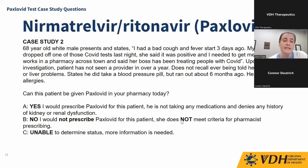Upon further investigation, the patient has not seen a provider in over a year, does not recall ever being told he had kidney or liver problems, and states he did take his blood pressure pill, but that ran out 6 months ago, and he doesn't have any allergies. So again, can this patient be prescribed Paxlovid by a pharmacist?